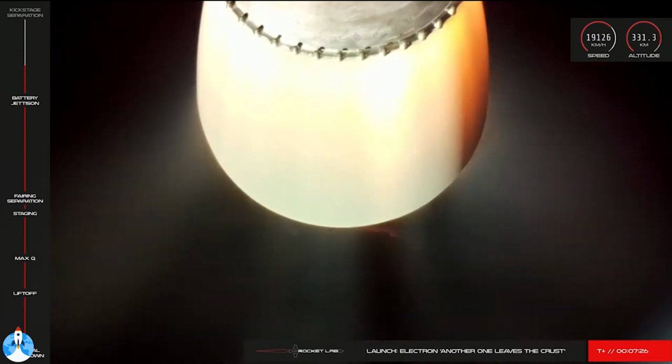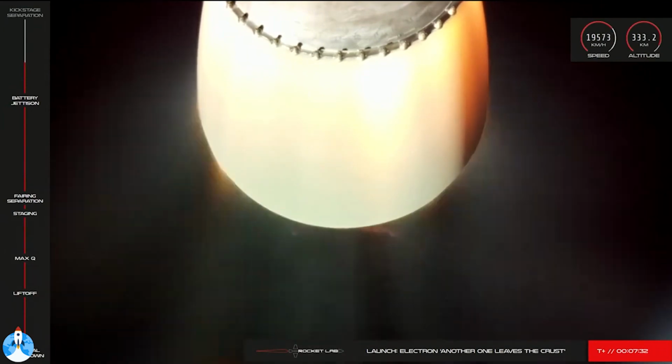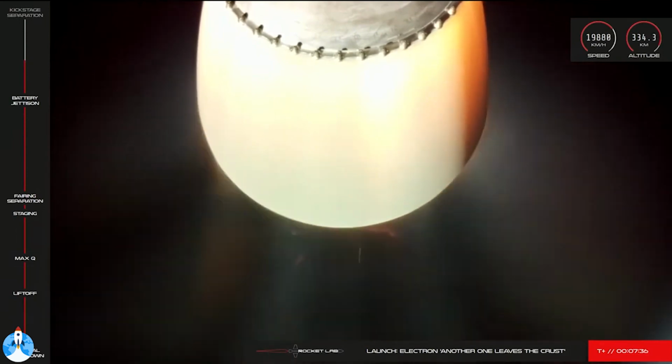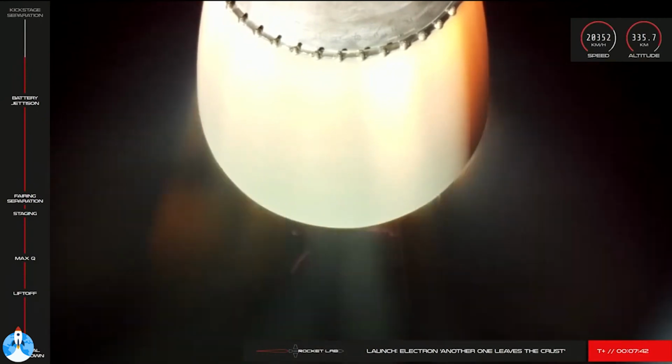You'll have heard us talk about this being the vacuum optimized version of the Rutherford engine. What this refers to is the larger nozzle bell. Due to the lower pressure at this altitude, the exhaust gases require a longer bell to match the pressure of the environment as they exit, allowing for full thrust utilization.